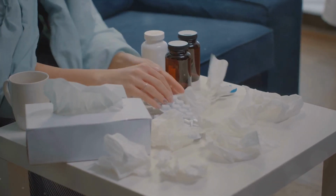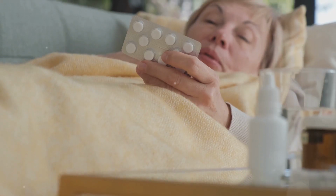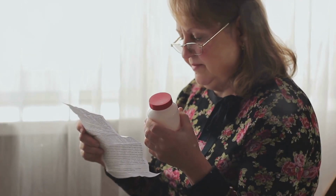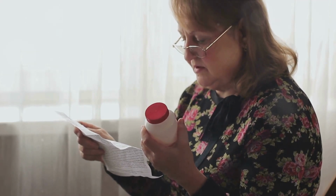And it's not just about having these medications on hand, but also knowing when and how to use them. Always follow the recommended dosage and consult a medical professional whenever possible. Overdosing or underdosing can lead to ineffective treatment or even further complications.